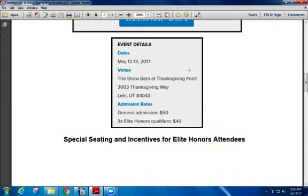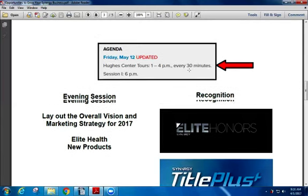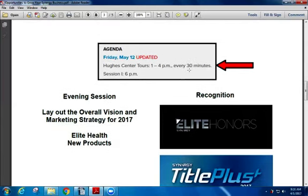Now, we've got the Friday activities. The Friday activities will start with tours of the Hughes Center for Research and Innovation. They'll be 30 minutes. They'll start a new tour every 30 minutes. It kicks off at 1 o'clock, and then every 30 minutes they'll run another group through. So unlike in the past where you went through, had a presentation, then a sit down, and maybe a half an hour to 45-minute slide presentation, they're not planning to do that.